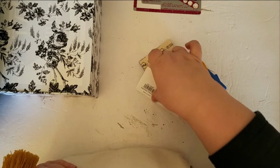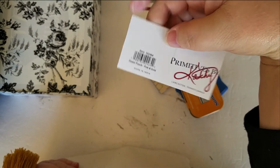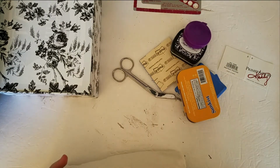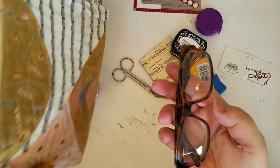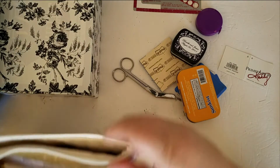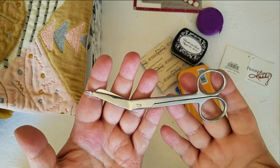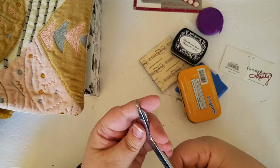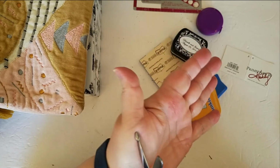So let's just pull, this is who it was by, Primitives by Kathy. She's from Lancaster, Pennsylvania. And a zipper pouch. So again, here's all the things that I use most often and I like to have close and handy and with me. So, a pair of just cheap dollar store glasses if I need to read something up close. A pair of old bandage scissors. These I've had since probably the mid-80s, late 1980s. They're a pair of scissors for taking bandages off.